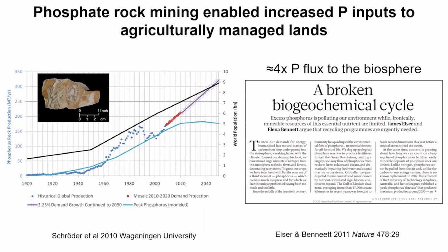It's an input flux. So this is a good piece that I'd recommend by Dr. Elser and Bennett, with one E, my apologies for that misspelling, on what this means for the biosphere and for the biogeochemistry of phosphorus. For reference, there's claims that we have doubled, maybe tripled, the flux of nitrogen through Haber-Bosch. So there's a relatively greater increase in flux for phosphorus, comparatively speaking.